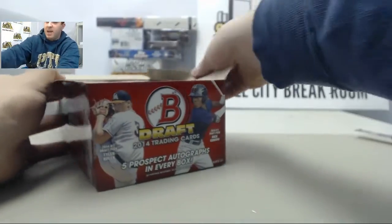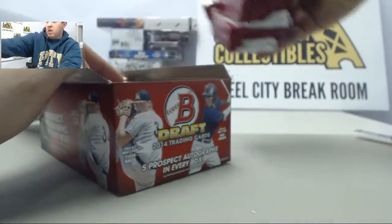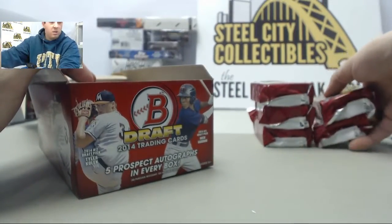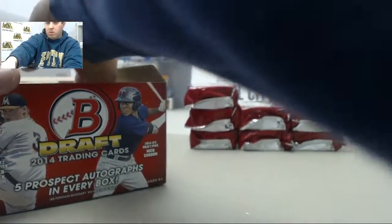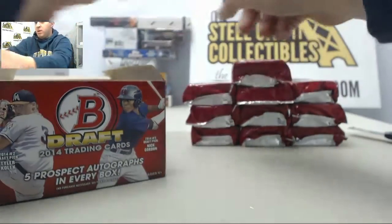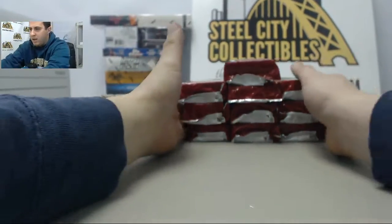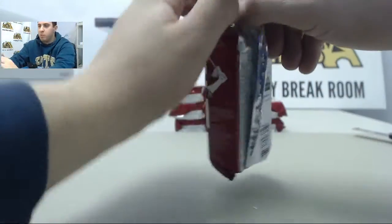All right, guys, and then for time reasons, I'm not going to read any of the base. I'll just read the hits in the different colors on this. Pull these all out. There we go. A little foam piece in there as well. All right. First pack. Bowman Draft Super Jumbo.